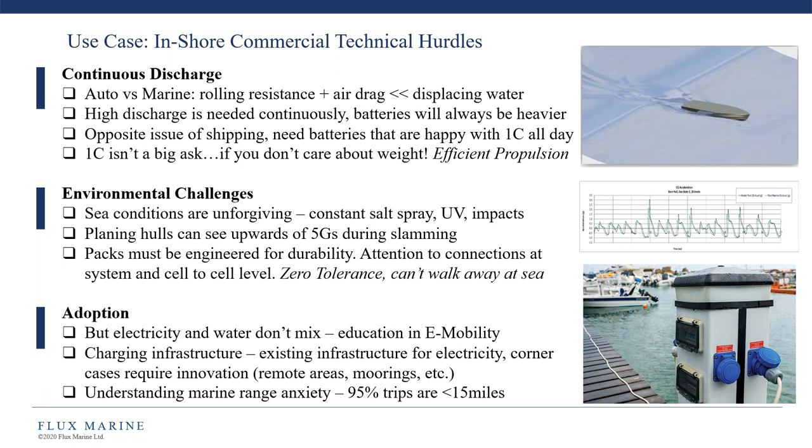Looking more at those environmental challenges, the sea conditions really are unforgiving, with constant salt spray, UV, and high impact. Planing hulls can see upwards of 5 Gs during slamming, and the packs have to be engineered for durability. Like we said, zero tolerance at sea. We can't walk away. So one of the most important things here is attention to connections at the system and cell-to-cell level. This is often one of the more common failure points when you see issues with electric cars and fires. A lot of it can be traced back to either cell-to-cell or module-to-module connections. So efforts here around redundancy and good QA/QC are instrumental.